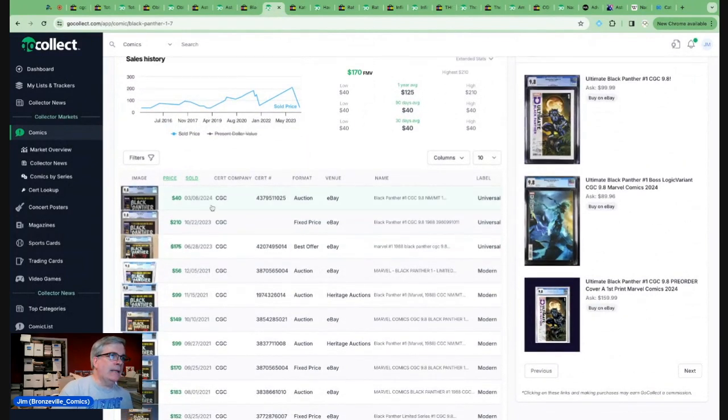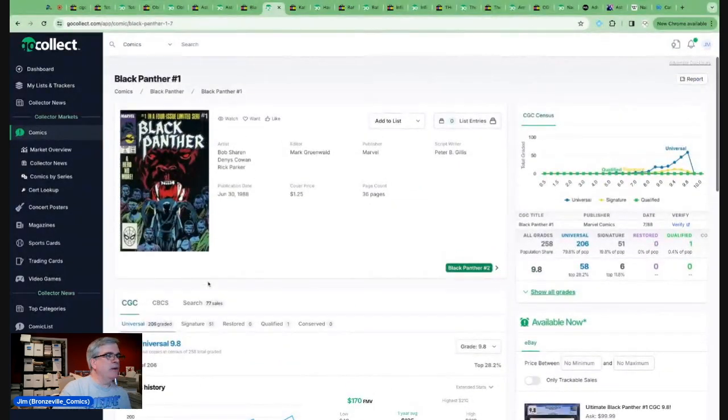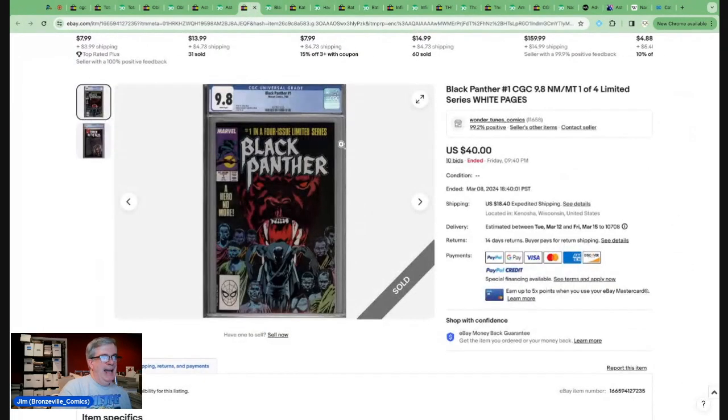It doesn't sell a lot. The most recent sale, according to Go Collect prior to this, was back in October for $210. I think this book is more about a $100 book in a 9.8. Yeah, probably about $100 to be fair. I think somebody just put it up to auction, not a lot of eyes on it. It's not a really in-demand book. It ended on, what would that be, Friday night prime time.